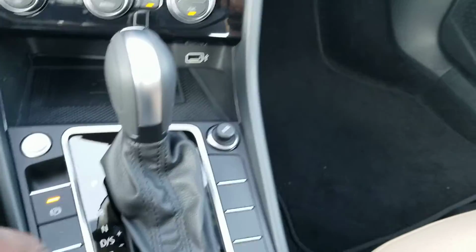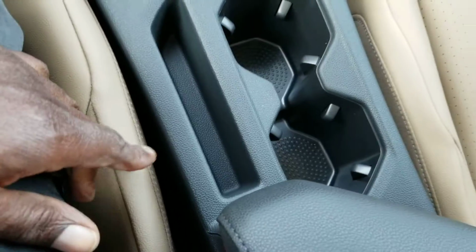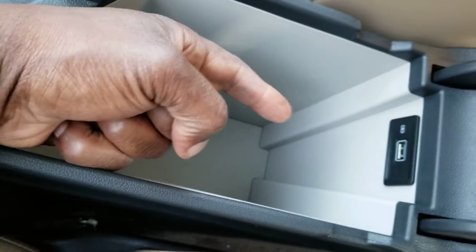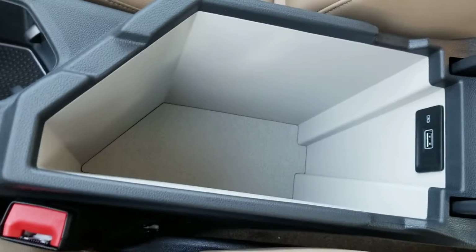Also, you do have a 12-volt charger port right here. And then here's a look at your cup holder, and then a storage spot for a phone maybe there. And then you also have this armrest with another USB port right there. Lots of storage you can get in here. Well, not a lot, but a pretty good amount.